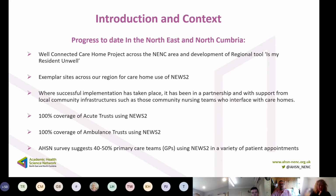It's also important that we think about News 2 because of the next 3 bullet points. All of our acute trusts are using News 2. So News 2 is the National Early Warning Score, and the number 2 is because it's the second variation of that score. And it's a nationally mandated tool for identifying and categorizing deterioration.